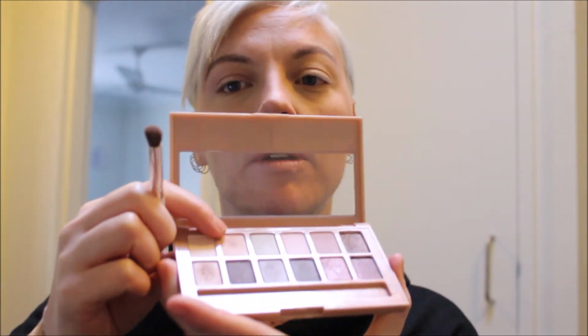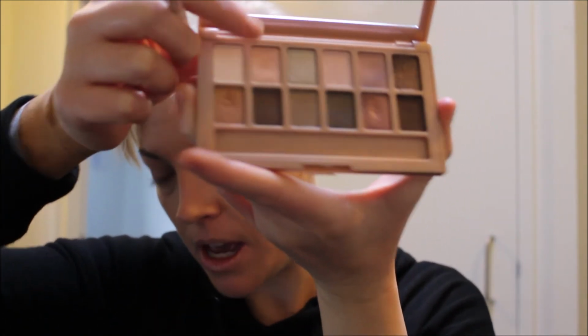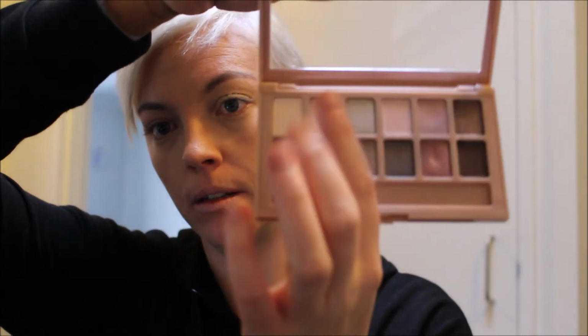I'm going to use this really light pink shimmery one just here under my brow bone. I don't know if I pointed to the right one or not. It's this one. And I'm just going to pop it under my brow bone. I'm going to do my other eye to this same point off camera and I'll be back.